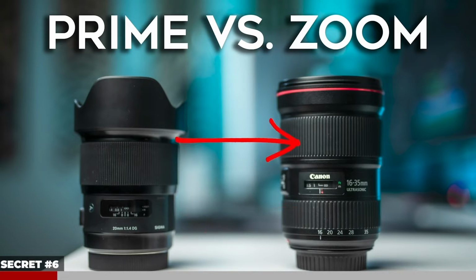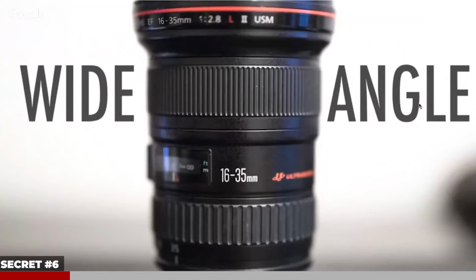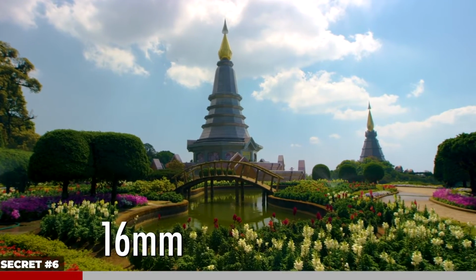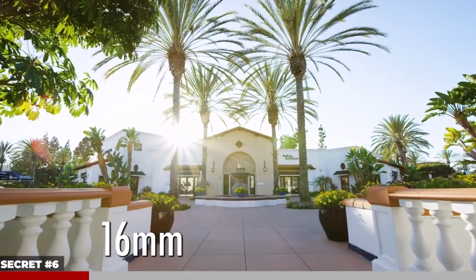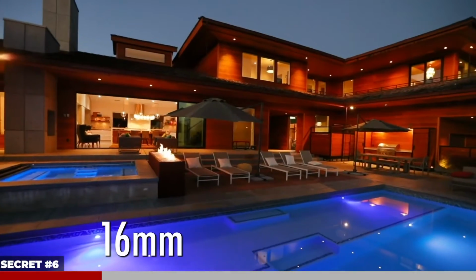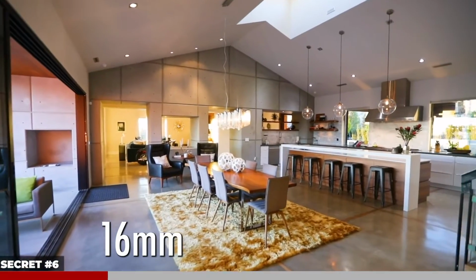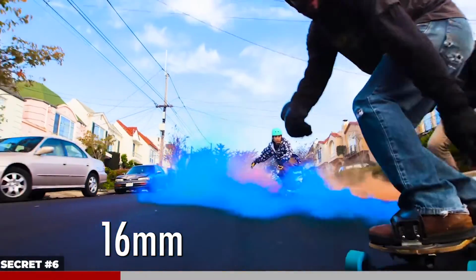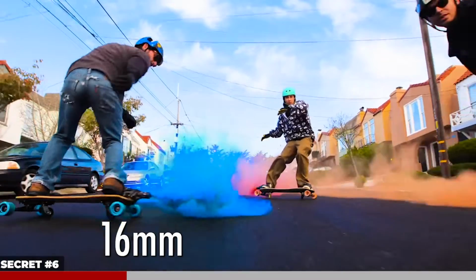Of my zoom lenses, my favorite lens to use on a full frame camera is my 16 to 35 millimeter wide angle. Wide angle lenses are great for things like landscapes because the wide field of view allows you to see more of your surrounding scenery. They're also great for shooting real estate or architecture, as it makes the house or building look much bigger than it really is. Or when I'm shooting action adventure type stuff, I want to get really close to the action while still being able to see my full subject in the frame.